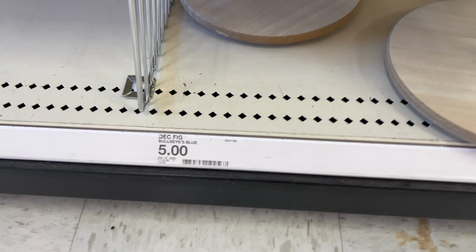We'll quickly wrap up the rest of the decor for fall here in the Target Dollar Spot, and then we'll head back to the Hearth and Hand section in our Target. I'm excited to see if they have as much back there as they did here in the Target Dollar Spot.